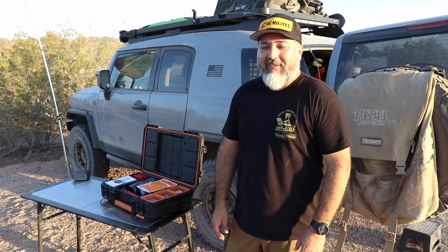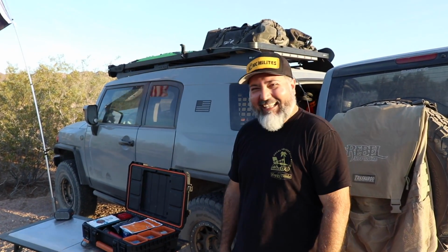Okay. Now, not only are you the odd man out because you're driving the FJ, but you also are the only one that doesn't have a rooftop tent. That's right. I've got a ground tent. Why are you doing a ground tent?